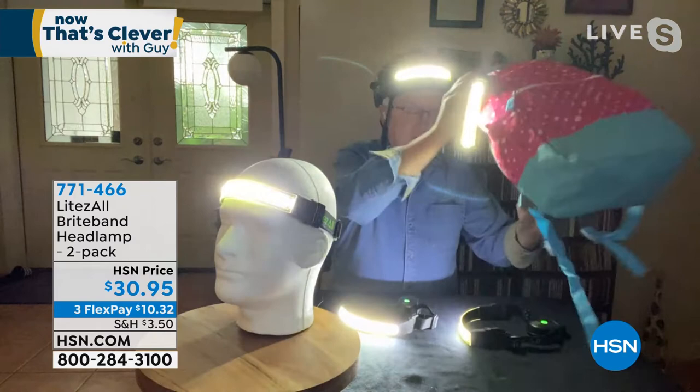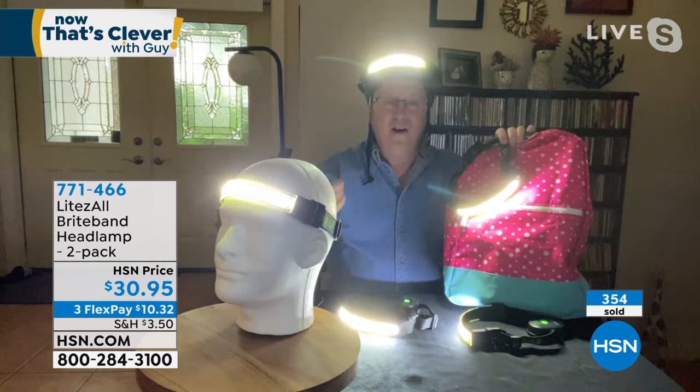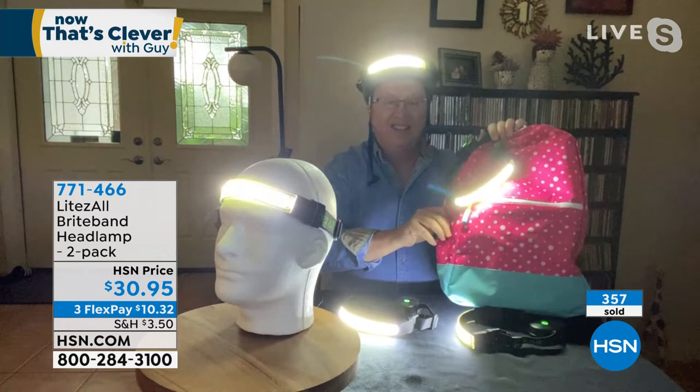And for the little ones with the backpack, put it on there. For your furry friends, put it on the dog leash or the dog collar. They'll love it too. I love the whole hands-free thing. I mean, look at this. This is the greatest thing ever.